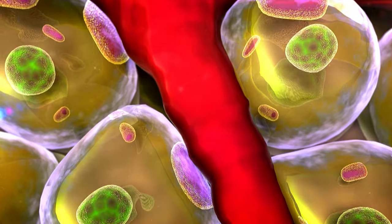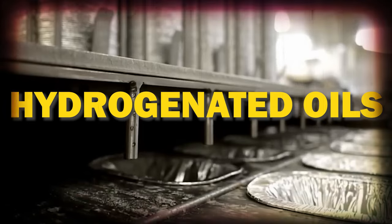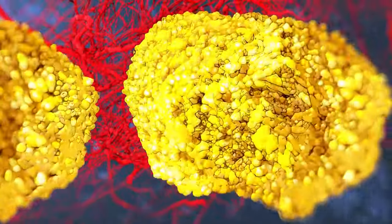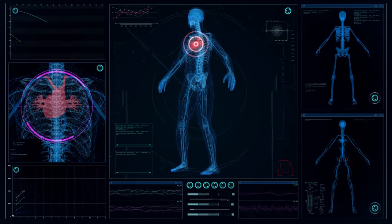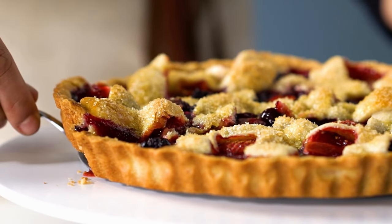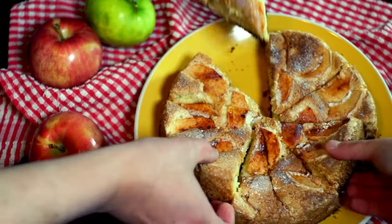But here's the real villain in the story, trans fats. Many store-bought apple pies use shortening, margarine, and hydrogenated oils to create that flaky, buttery crust. These fats are high in trans fats, which raise bad LDL cholesterol levels and the risk of heart disease. Let's not forget about the calories. One slice of store-bought apple pie can pack a wallop of calories. And let's be honest, who stops at just one slice?